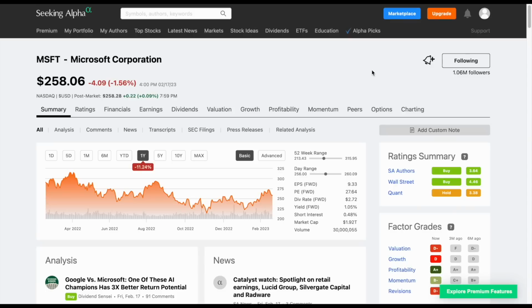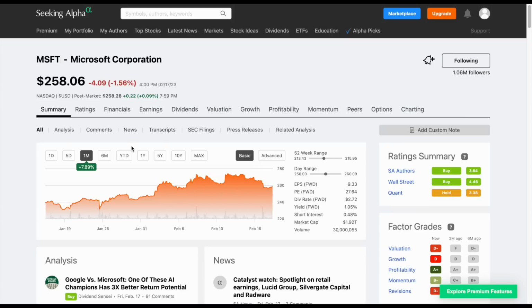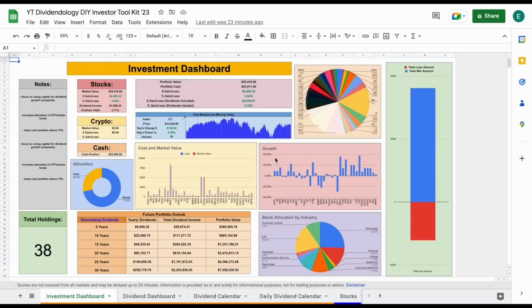And the last dividend growth company that we are going to be looking at is actually a company I specifically saved for last, because if you've been watching the channel for a while, I talk about them quite a lot, and that is Microsoft, stock ticker MSFT. Currently trading at $258.06 per share. Over the past year, they're down about 11.24%, but over the past month, they're up close to 8%. And let's go ahead and jump over to my do-it-yourself investor toolkit.